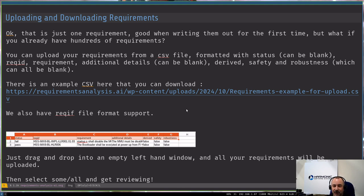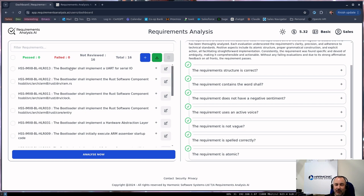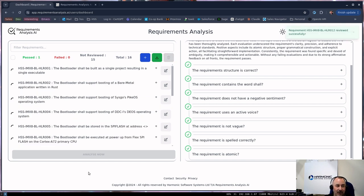requirements management tool. Now that I've uploaded my requirements, and this is where the real power is, I can select all of the requirements, click the Analyze button, and in this case, all 16 will go off to OpenAI for review.